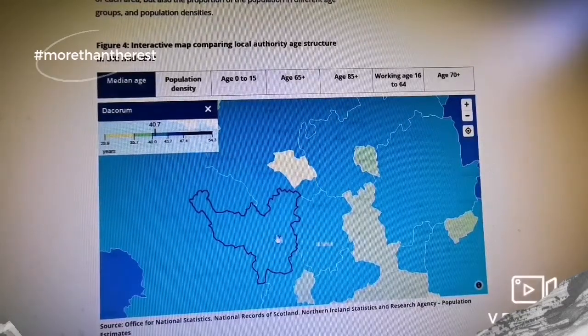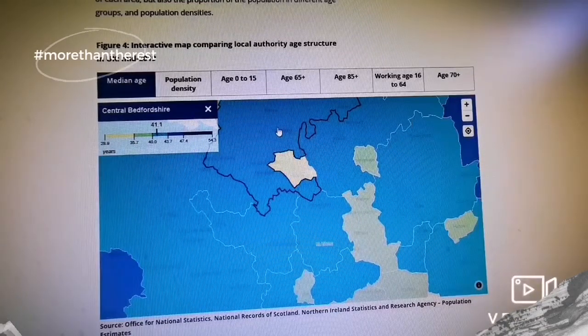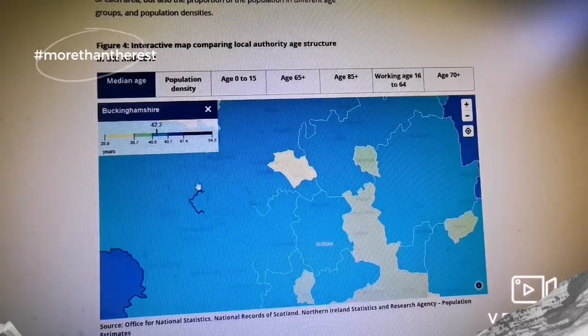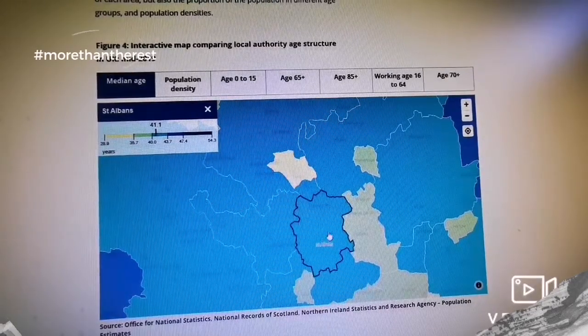Over here, we've got Dacorum, St Albans, North Hertfordshire, Central Beds, and it actually drills down further into Luton, which is what I'm focusing on. So, first impressions, we are on the median age section. And in all the surrounding areas, you can see that it is this shade of blue.